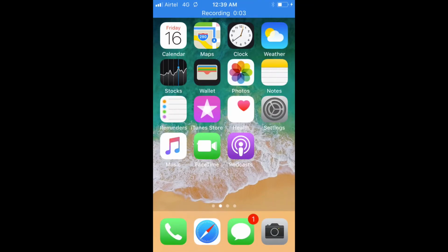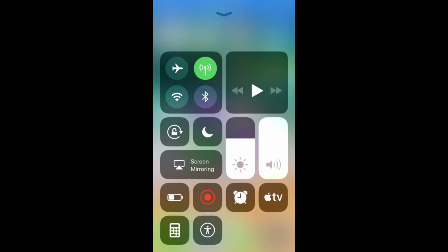Hey everyone, iOS 11 has been introduced and it's loaded with features, so let's get right into it. The first one to grab attention is the screen recorder, which is in the control center.